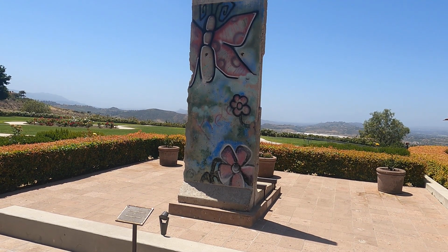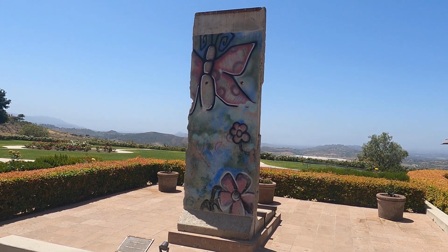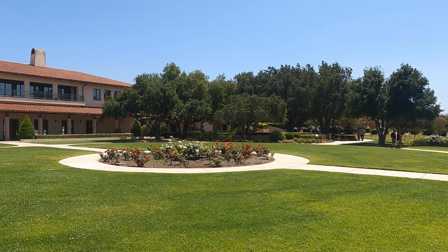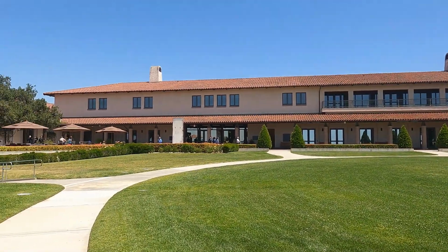Outside, a piece of the Berlin Wall is on display. Reagan famously challenged Gorbachev to tear down this wall, which has arguably led to its removal in the long term. The rear garden of the museum is a replica of the south lawn of the White House, and it's also the location of the final resting place for Ron and Nancy.